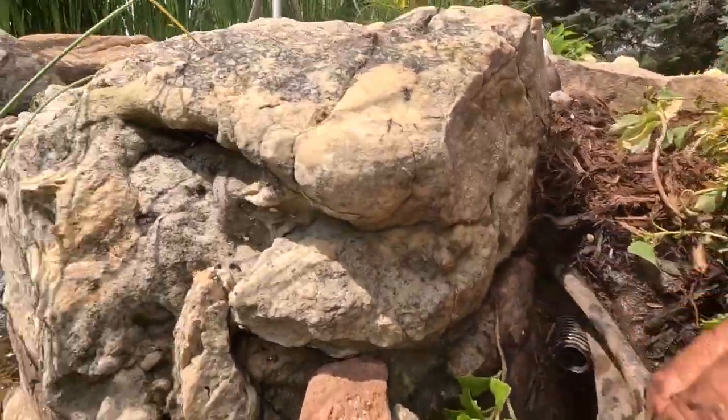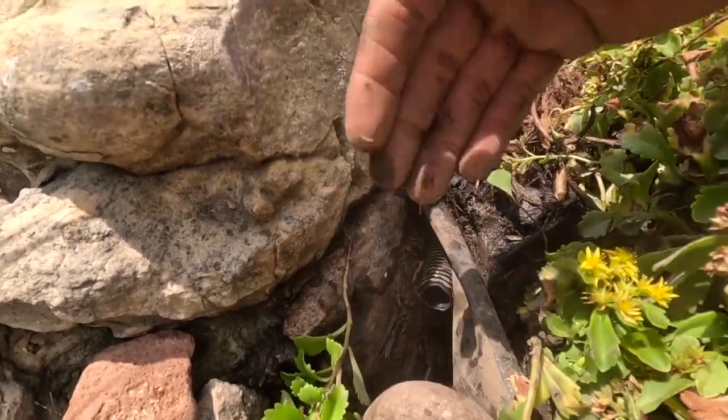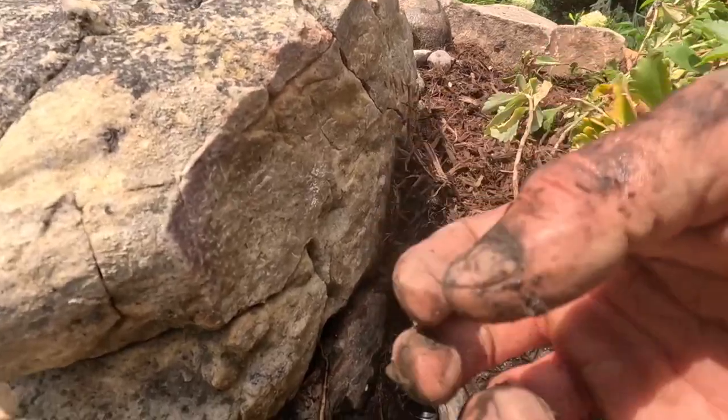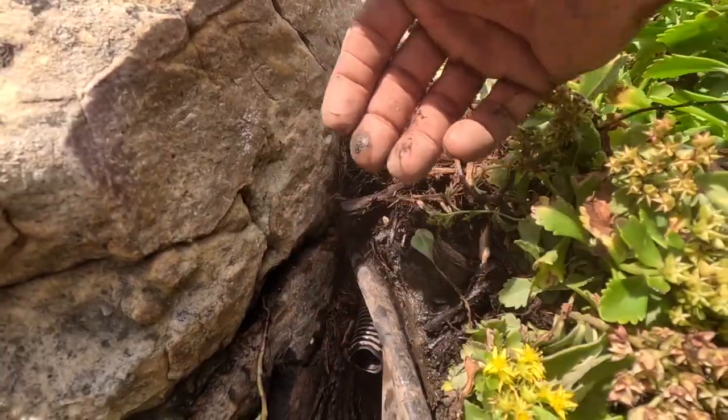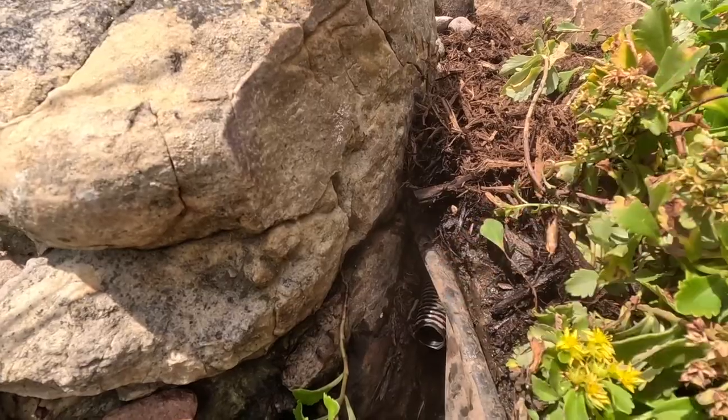And then what I'm gonna do is I'm gonna take some more of this big gravel and just fill this area in through here, but I don't wanna pack it with that little gravel and really condensing the amount of open space. I want that water to be able to flow freely, which is why I'm using the big gravel versus the small gravel. I hope that makes sense.